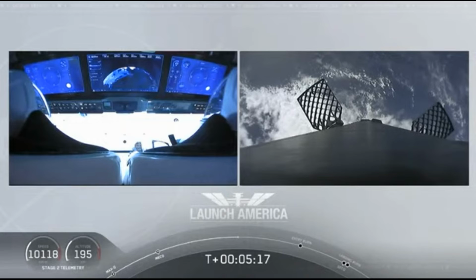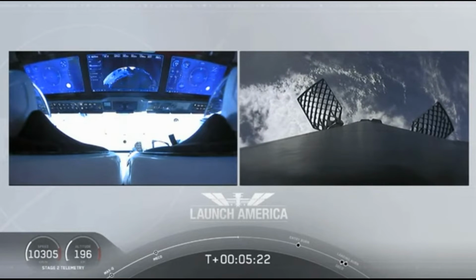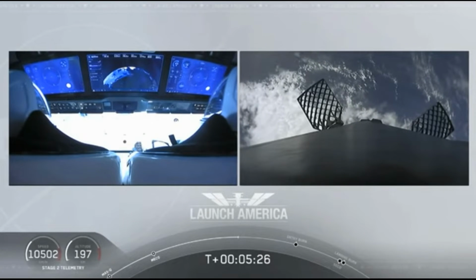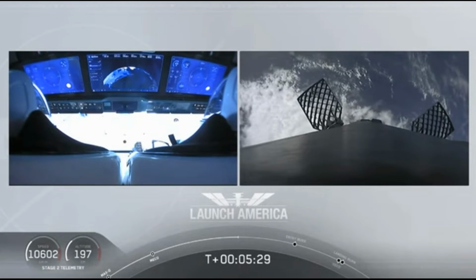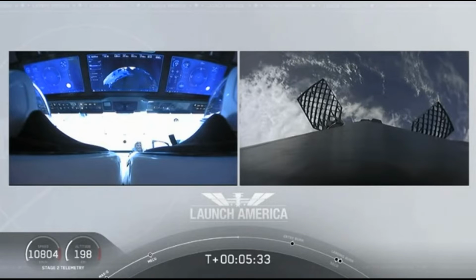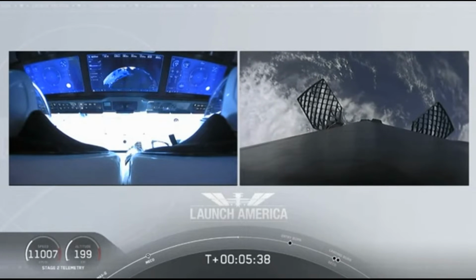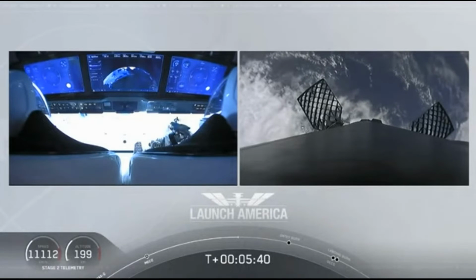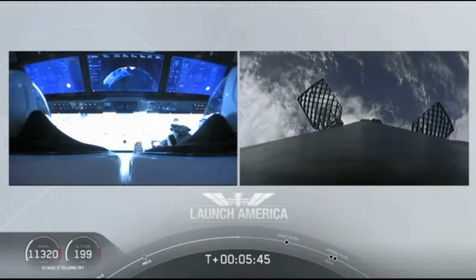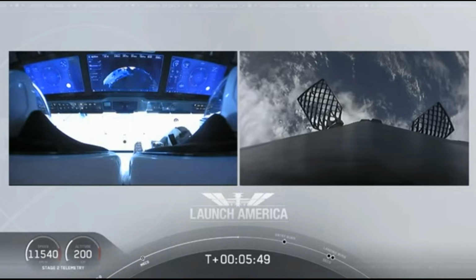And while they continue uphill, looks like we are getting a view of the first stage as well. Yep, on your right screen, you can see that first stage with the grid fins deployed. It's making its way back to attempt to land on our drone ship, Of Course I Still Love You today. And we're just about a couple minutes away from the entry burn, and that's where 3 of the 9 Merlin engines do ignite to help slow the vehicle down as it re-enters back into the Earth's atmosphere. And then after the entry burn will be the landing burn, which is just a single engine burn.